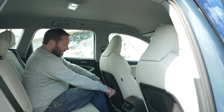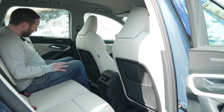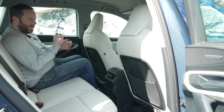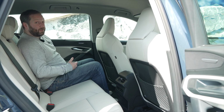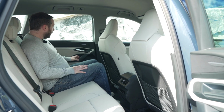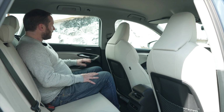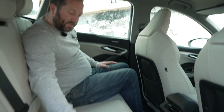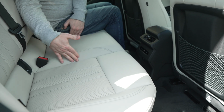It is actually quite practical back here too. You've got nets on the backs of the seats, which you'd sort of expect. You've got decent sized door bins here, so you'll easily be able to get a drinks bottle in here, and I probably need to get 2 in fact in there. You've got proper window switches for dropping down the rear windows. You got some Bang & Olufsen speakers here as well, and the seats themselves are quite wide. Even the middle seat, it does have a good bit of width.